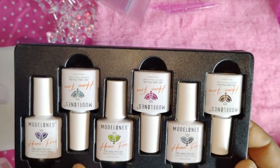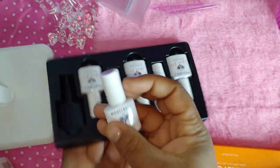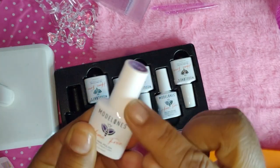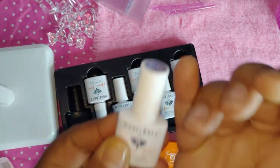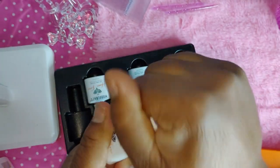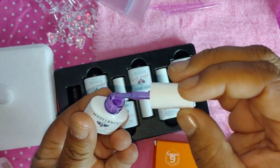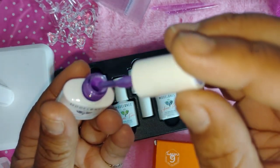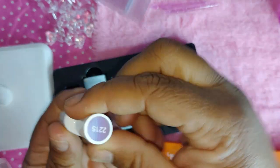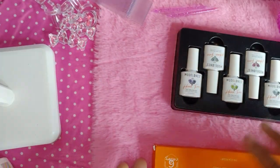They are tiny. Only complaint that I had was this. See that? My pinky's bigger than that. It's real little, but look at these colors, baby. These are gorgeous. And it comes with six in the box. But I'm gonna do a swatch video at the end for these.